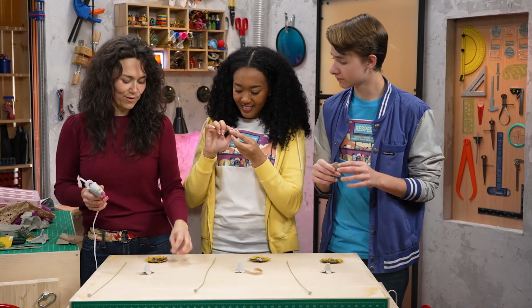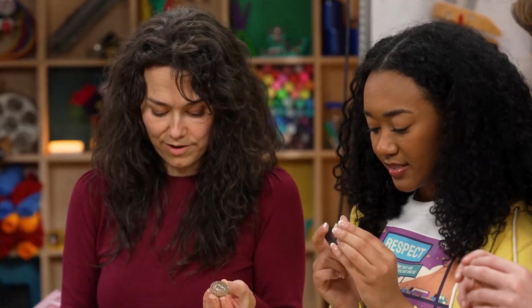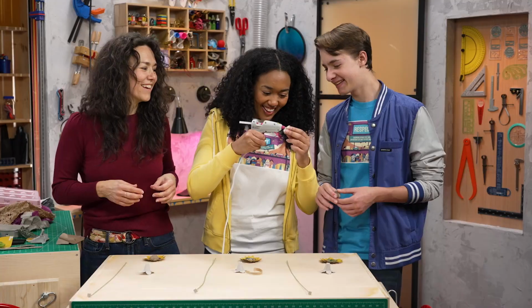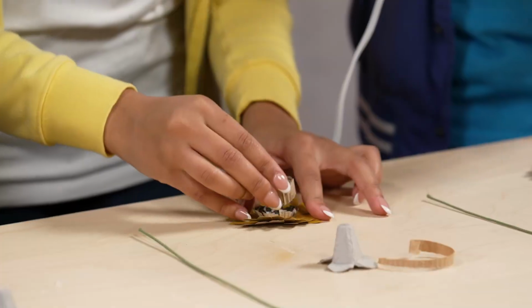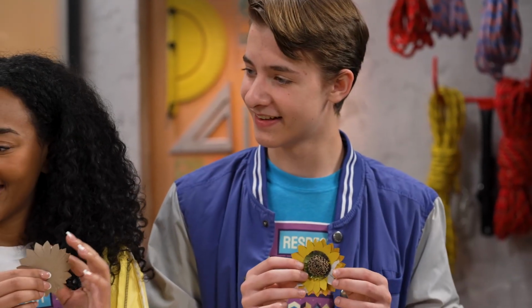And the next thing you'll do after that is on the flat side, so you guys can see we're gonna glue it down in the center of our flower, right in the middle of the green bit, like this. There you go. That's the trick. Not too much, but just enough. Alrighty. Yeah, that looks perfect. Yay! There's the center of it. All our flower needs is a stem, right?